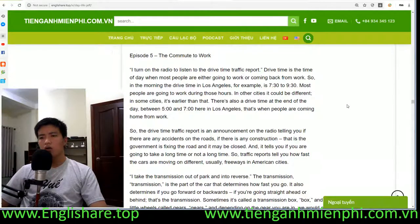So the rush hour traffic report is an announcement on the radio telling you if there are any accidents on the road, if there is any congestion, or if the government is fixing the road and it may be closed. It tells you if you are going to take a long time or not a long time. So traffic reports tell you how fast the cars are moving on different roads, usually freeways in American cities.